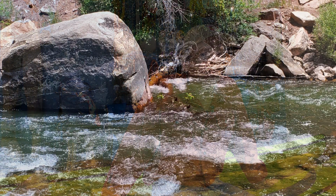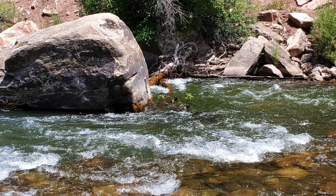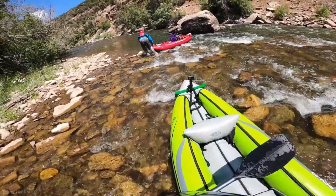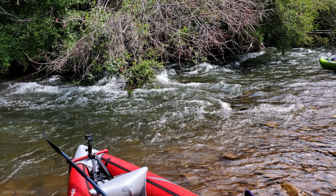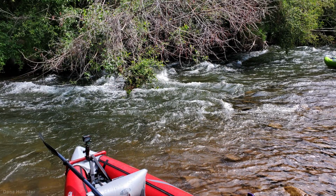The next one is this little log jam strainer that's on the right side of the river. At higher water, you can easily go to the left of it. It's on river right, the strainer is. It's one of the problems with this low level. We were forced either to go through a bad spot or to kind of walk the boats around it. So this low level was just not a good idea.